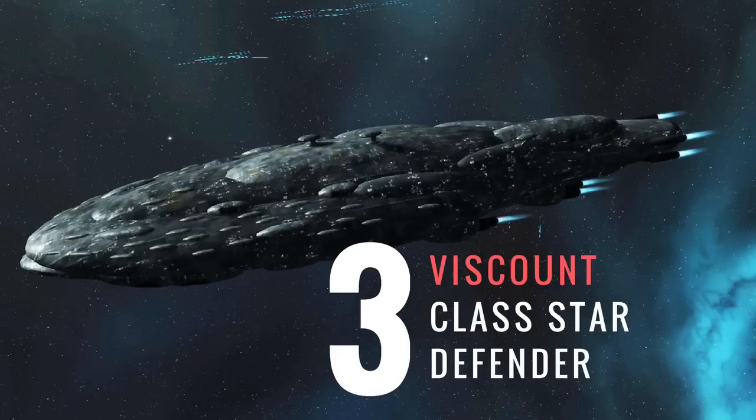Third on our list is the Mon Calamari designed Viscount class Star Defender. And let me just say, it's a good thing this ship is here, because without them, it'd probably be all triangle-shaped Imperial ships on the list, so it's nice to have at least one good guy ship.